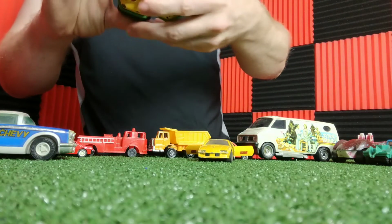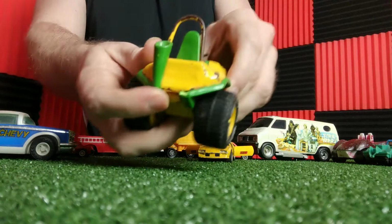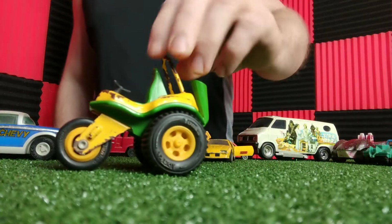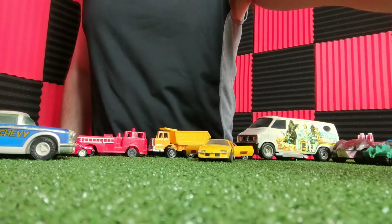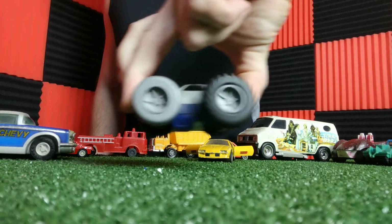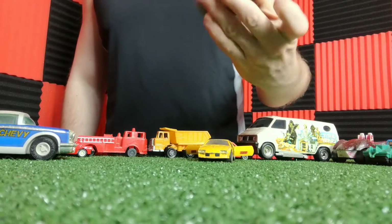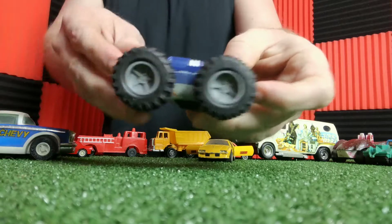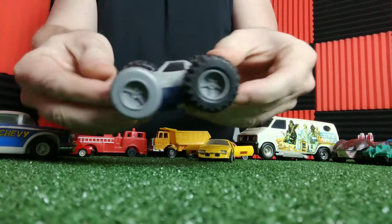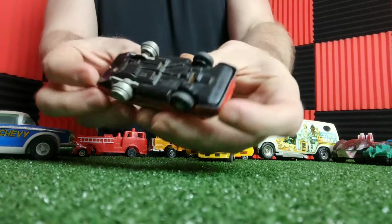Can't go wrong with this old Tonka dune buggy. It is complete, except for a piece of exhaust missing there. It's unique. That's why we got it. This is an older type of vehicle. It's actually two cars in one. Missing some rubber, but I believe I do have that tire somewhere upstairs. If anybody has any idea what this is, please let me know.